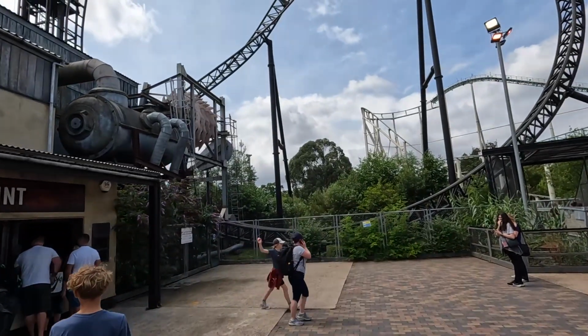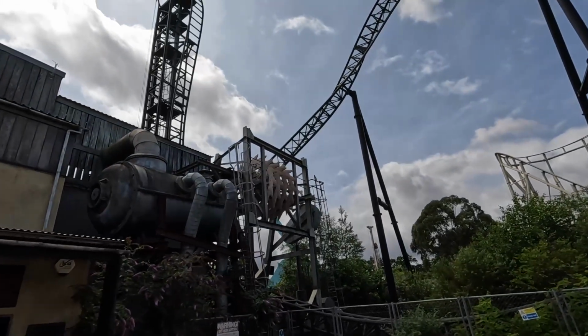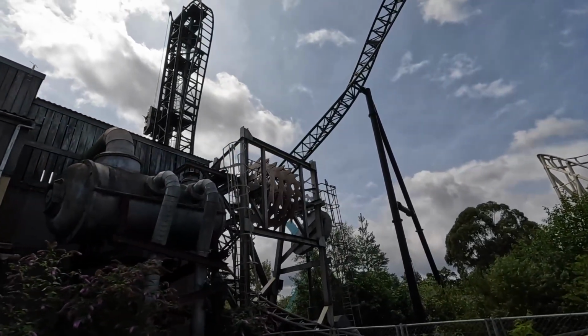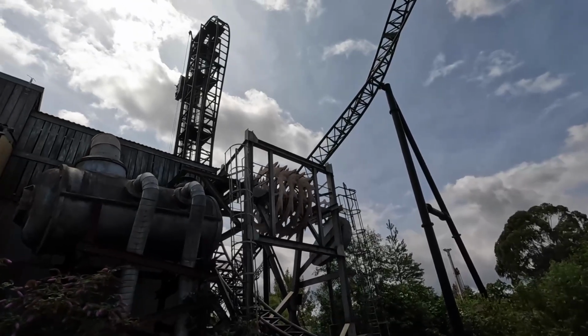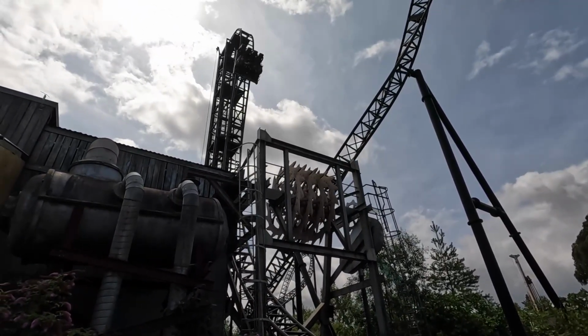Good to see the saw blades spinning as well here. Yeah, I might jump on a single rider queue. I imagine that's got to be practically walk on. Let's give it a go, and then we'll be heading over to the junkyard area for more circus acts.